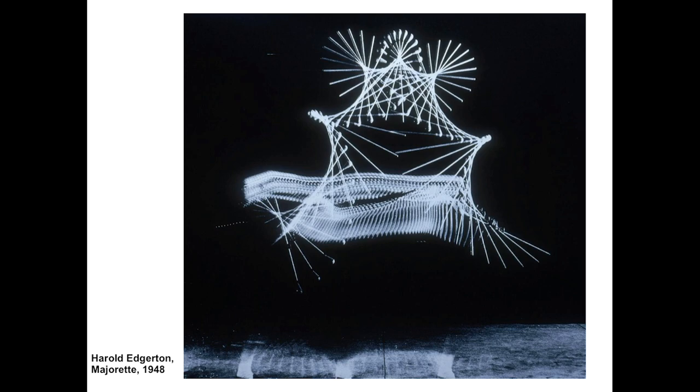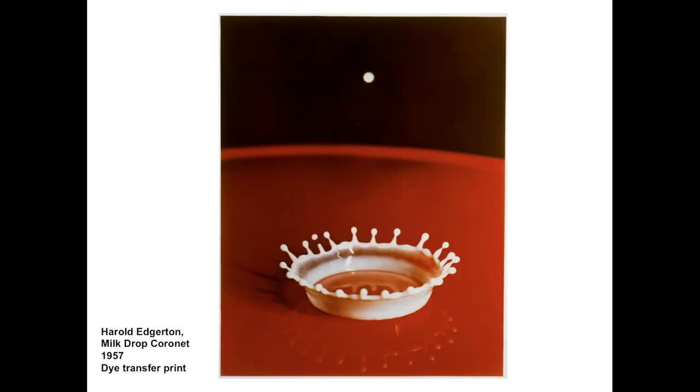Again, in this image, you can see him photographing with the multiple strobe, the majorette as she twirls her baton. One of Edgerton's milk drop photographs was included in New York's Museum of Modern Art's first photography exhibit in 1937. That same year, he began designing studio strobes for John Milley, who became a well-known photographer for Life magazine. I remember when I was a young child seeing this image, also published in Life magazine.